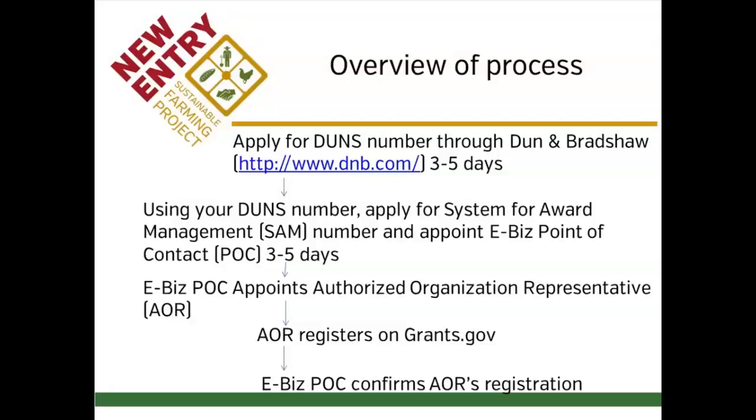So first thing is you're required to have a DUNS number from Dun & Bradstreet. And I'm going to do an overview of the process, and then I'm going to talk about each of these steps in a little more depth. So that process takes a couple of days, about 3 to 5 days. Once you've received that, you use your DUNS number and you apply for the System for Award Management, and you receive a number there, and you appoint an eBiz point of contact, and that also takes about 3 to 5 business days. From that point on, the eBiz point of contact appoints an authorized organizational representative. That AOR registers on Grants.gov, and then the eBiz point of contact confirms the AOR's registration.